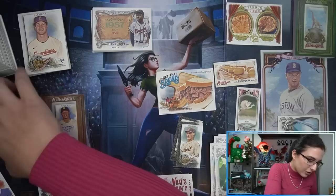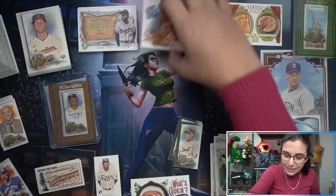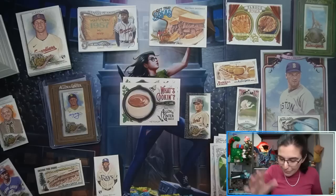Now I get cool sports pulls. I mean, that's not sports pulls, but it's a sports product at least, right? I get cool cards of a sports product. All right, this is ridiculous. But let's take a look.